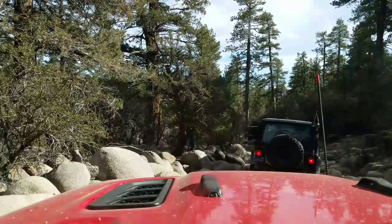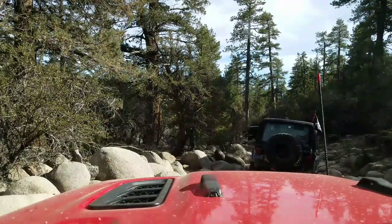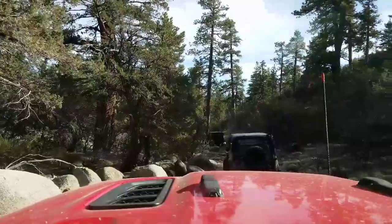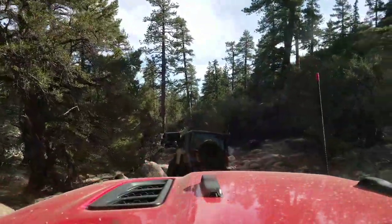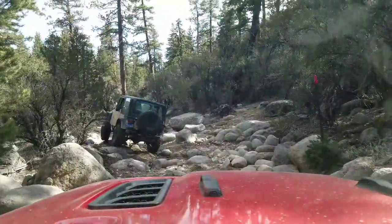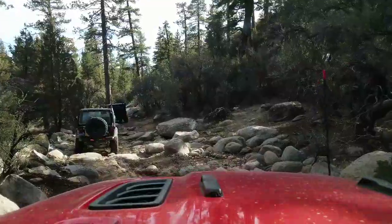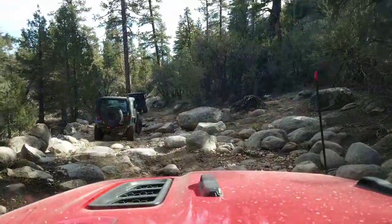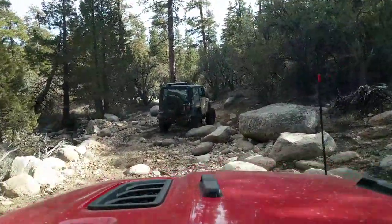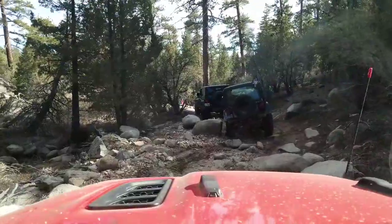Okay, I'll let him get a little bit in front of me so I can see, pick my line. Looks like I can catch that boulder on the right instead of missing it. I'm too wide to miss it, so I'll go over it. There we go. There goes the JCI rock sliders on that boulder I was talking about. Well, it seems to be the hang-up place. Rear bumper. Oh, this is why we caught him.